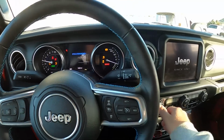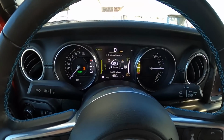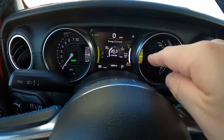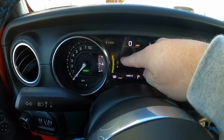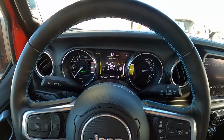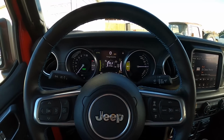And there it is. So it started in electric mode. We can see that's the average miles per gallon. That's when they drove it up from Denver. I haven't reset it. And there's our range. Vehicle's ready to drive. We have 22 miles of full electric range there. So there should be a battery electric button, which I'll find. And then we can drive in battery electric mode only.